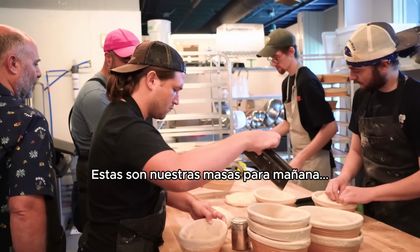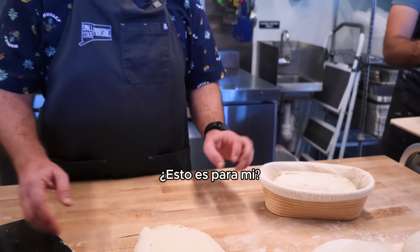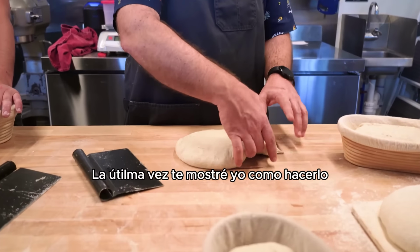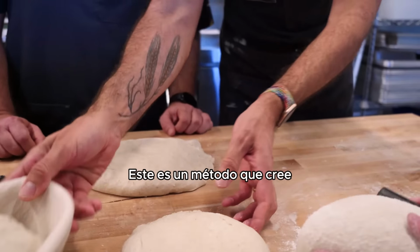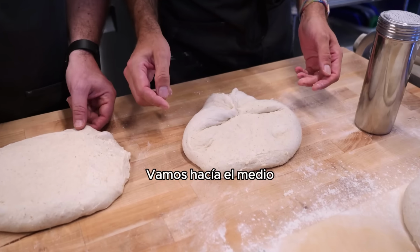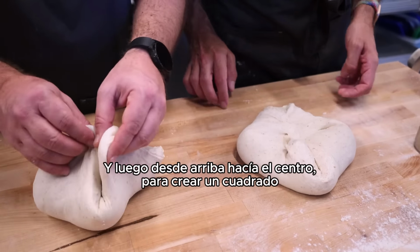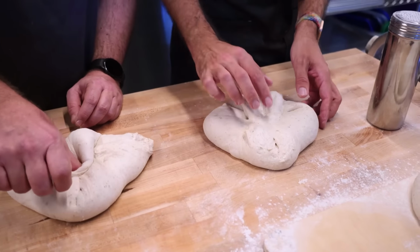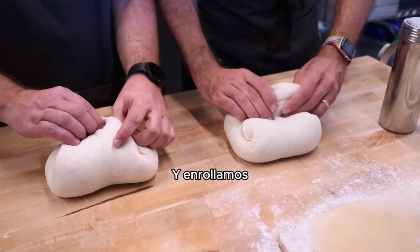So these are our house sours for tomorrow. Oh, this is for me? Yes. So how we do it. Last time I showed you how to do it, and now you show me exactly how to do it. So this is a little method that I created. We basically go up to the middle from the bottom, and then up to the middle to create a little square. And then I take this little piece and come up, add to the center, and then side to side in. And then I roll it up.